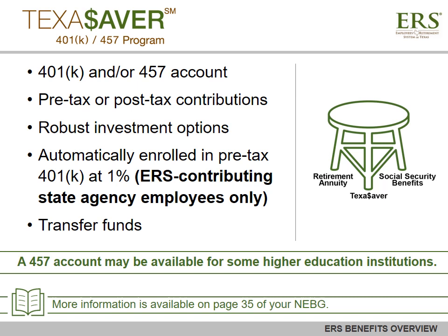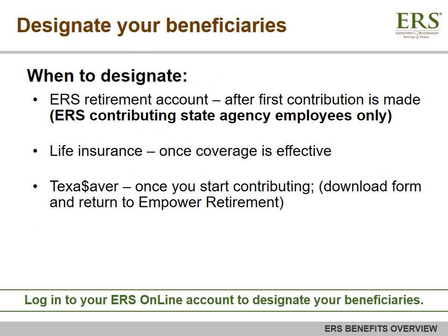To learn more about managing your Texas Saver account, you can view one of the presentations available through the Texas Saver website or contact Empower directly at 800-634-5091. More information is available on page 35 of your NEBG. While you don't necessarily need to designate your beneficiaries within your first month of employment, it's important to do so as soon as you can.